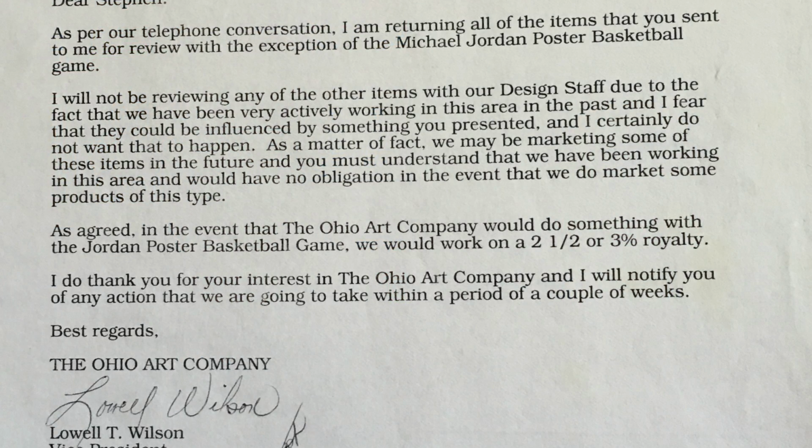And of course they did Grant Hill and Penny Hardaway, and they did small ones. But anyway, I wanted to share that with you guys just real quick. The case study: lousy sell sheet, great idea. Send it to the right company, which was Ohio Art, which had the license of Michael Jordan. I didn't have to go out and call Michael Jordan. It was a split royalty, and you're going to see that split royalty in the letter when we put it back up so you can see it.